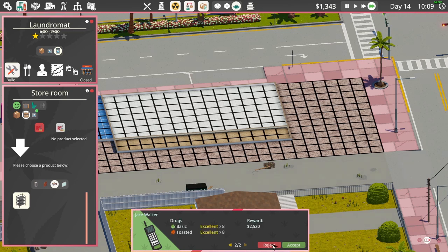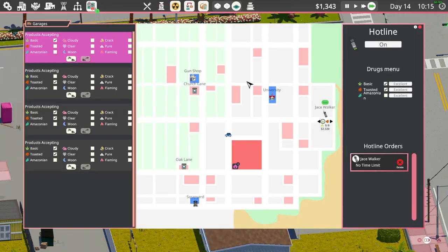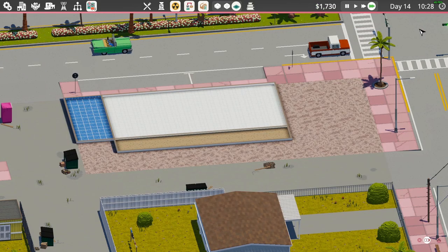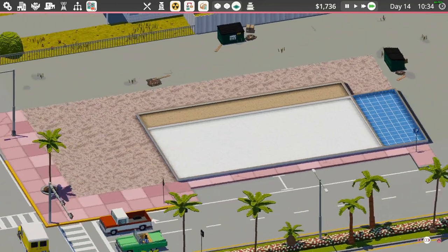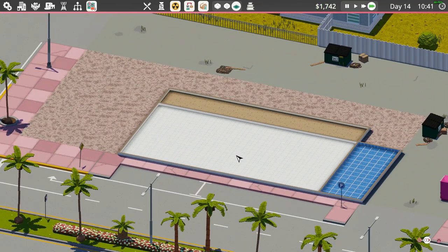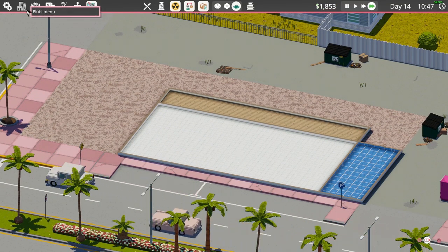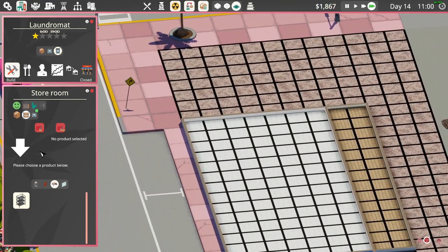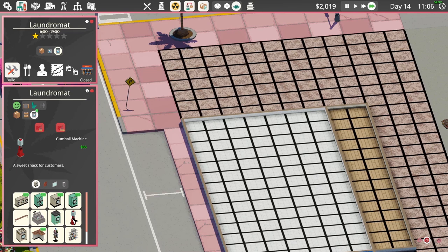What do you want? On both, all right. Start sending stuff there while I start working on the rest of this. Okay. So we got 1,000, so let's just start working on the small stuff first. Like stuff that don't break on us. Like that.